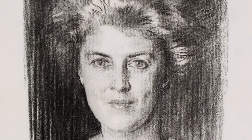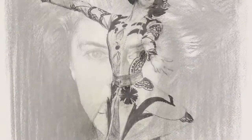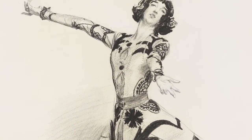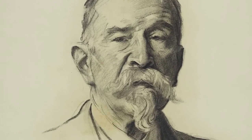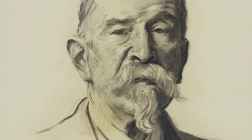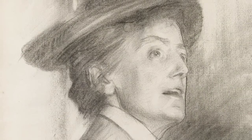With charcoal, he could produce a portrait in less than 3 hours. An oil portrait, by contrast, could take weeks or months. Sargent made in his lifetime over 750 of these charcoal portraits. Most of them have never been seen before. It's an entirely overlooked aspect of his career.